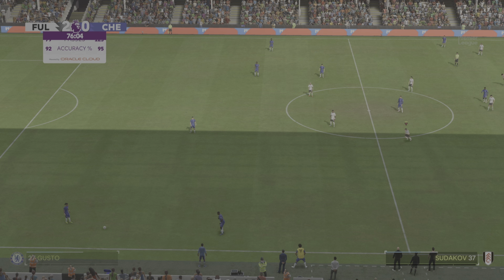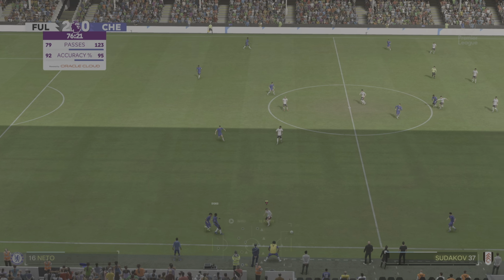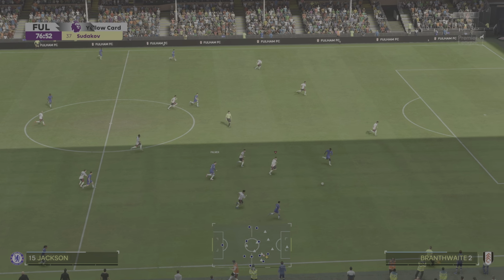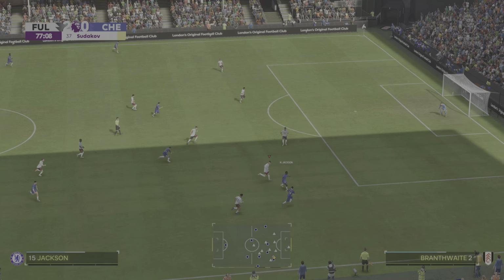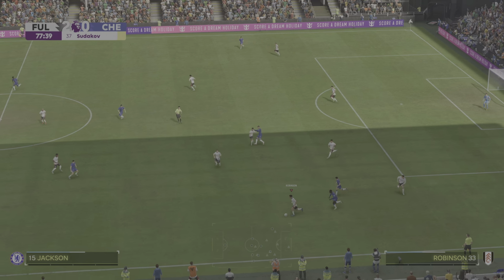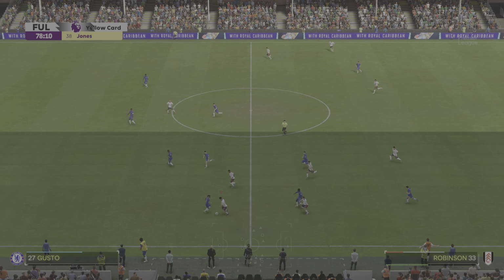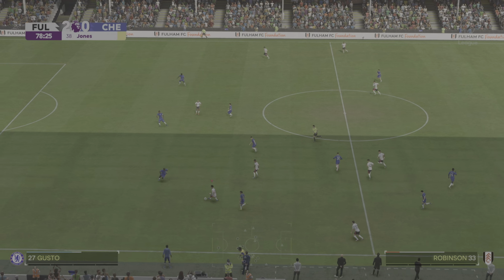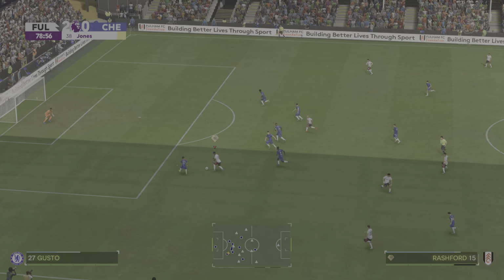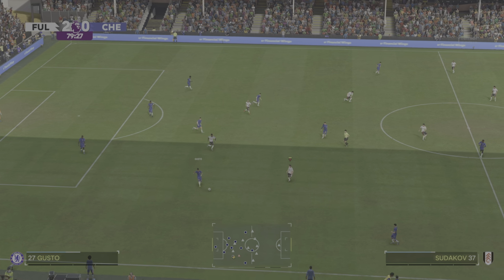Oh, a really poor challenge. What's the referee going to do here? Nicely sets it up. Oh, they've lost it. The attack is over. A chance to get something going here. But it will now be tidied up and cleared away.